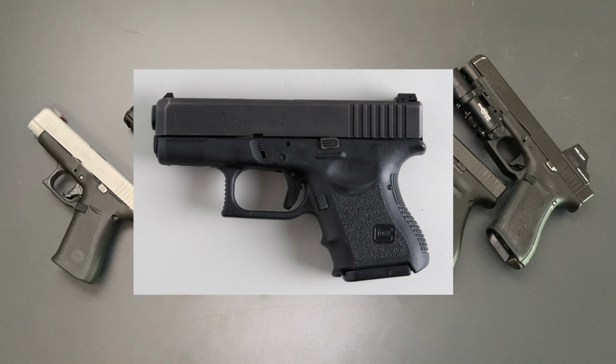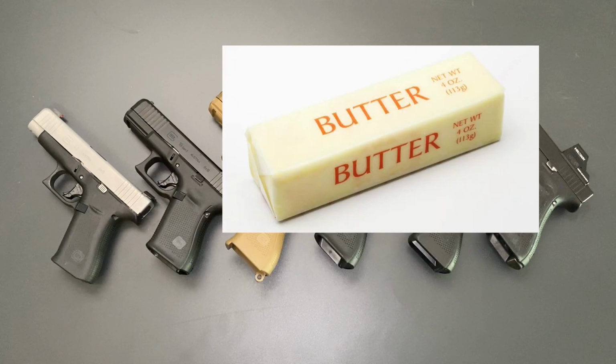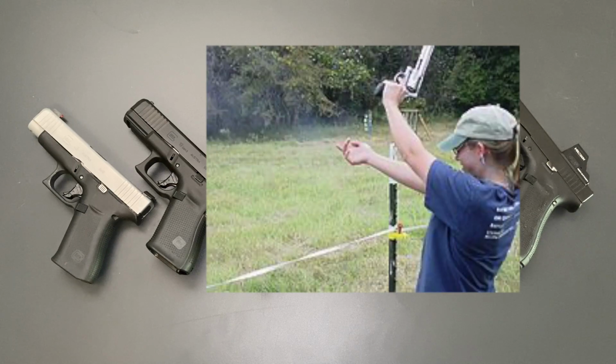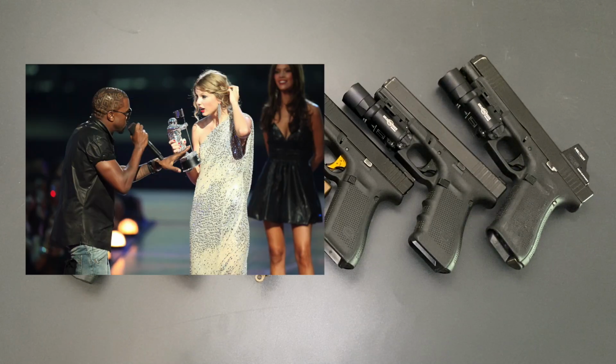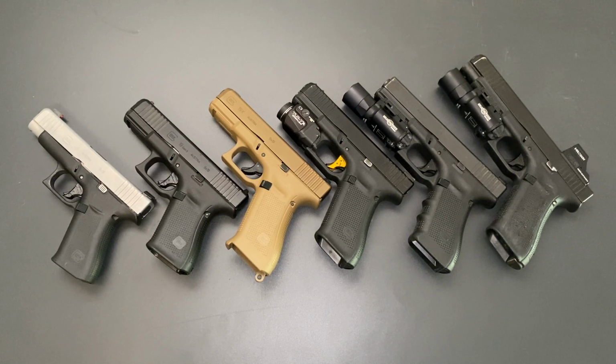And it's basically just got a shorter grip than a 19, right? So the grip is usually what prints when we carry, and so therefore it hides a little better. However, I think the shorter grip kind of makes this gun feel like I'm holding a stick of butter, right? It's challenging to control under recoil compared to the other ones. It's awkward, right? Because it's double stacked, but it's that short. I just don't like shooting this gun.